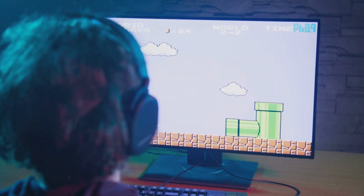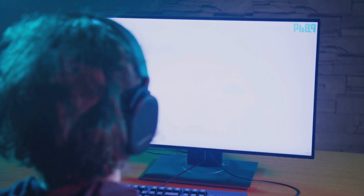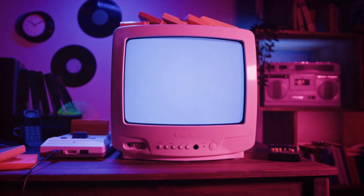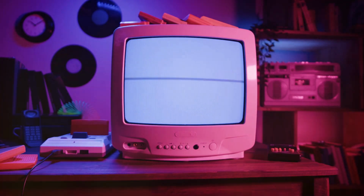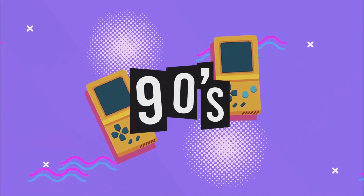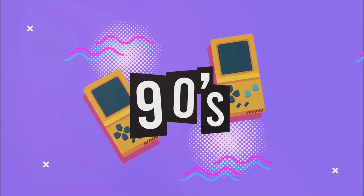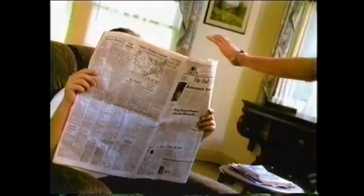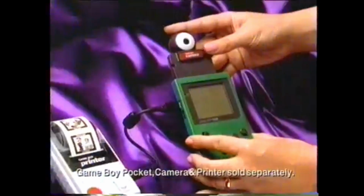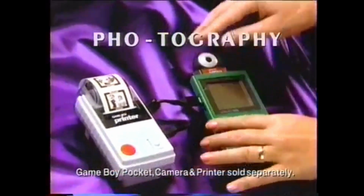All right, let's wrap this up with a look at the legacy of the Game Boy. This little plastic brick with its monochrome screen and chunky buttons has left a footprint in the gaming world that's as deep as a T-Rex's in a pile of Play-Doh. Sure, it started as a glorified calculator, but who knew that what started as a university tool would revolutionize handheld gaming? The Game Boy was more than just a place to play Super Mario or Tetris on the go.